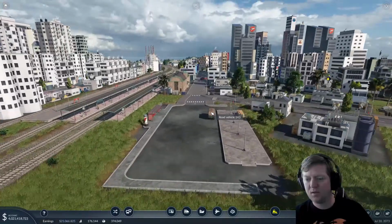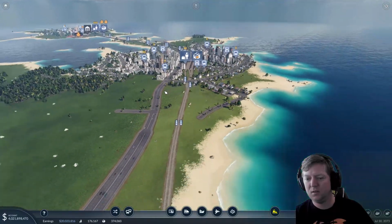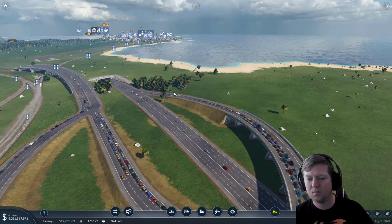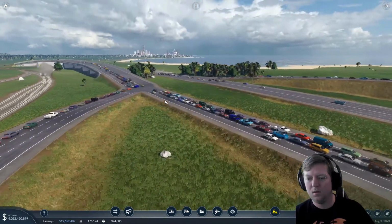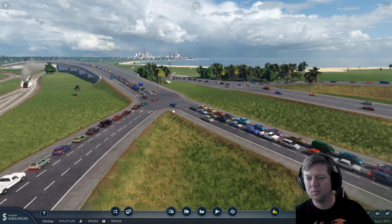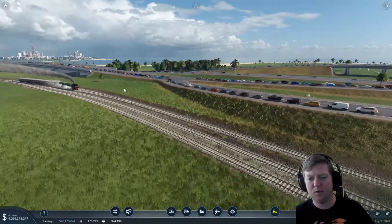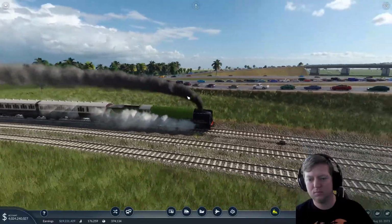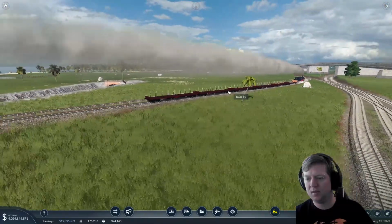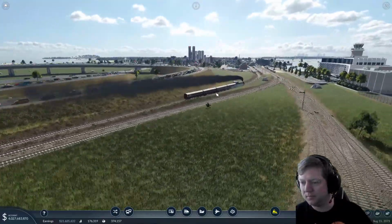Oh yeah, there you go, that guy's picking up some stuff. He got some, there you go, got some fuel he's going to go deliver. Yeah, I'm a bit disappointed that there are no traffic lights. That is where that went wrong. Oh, there goes that train. There you go, he's off as well. Well, there you go. Don't know what else to do about that.